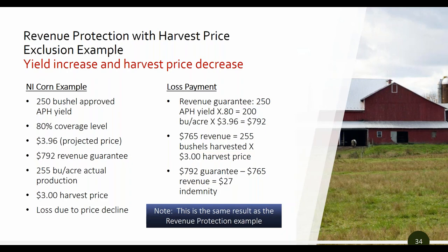Indemnity payments occur when the revenue is below the revenue guarantee. So an actual yield of 255 bushel per acre and a $3 harvest price results in a revenue of $765. Note the $3 harvest price there. So the 255 bushel actual times the $3 harvest price will result in a $27 indemnity.